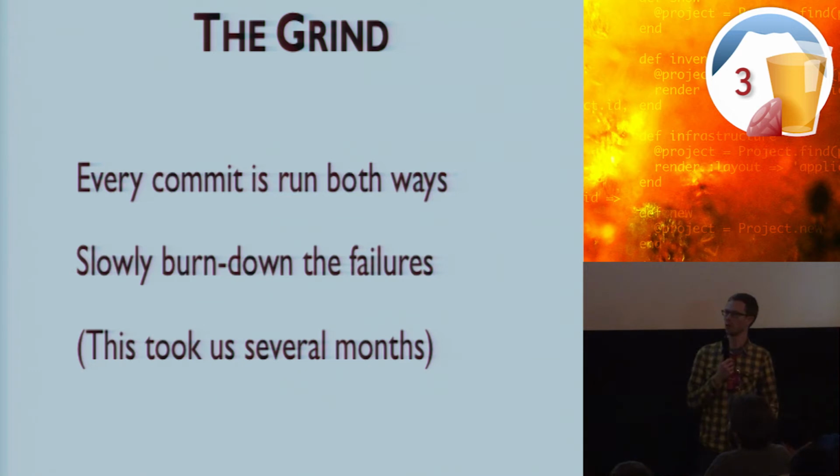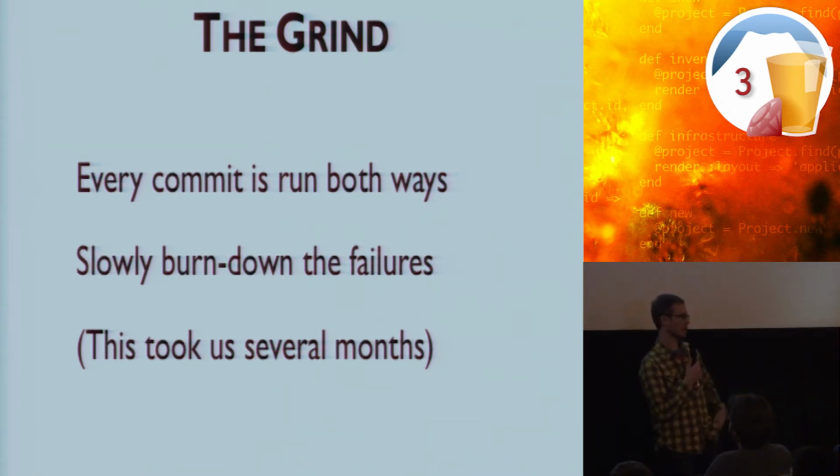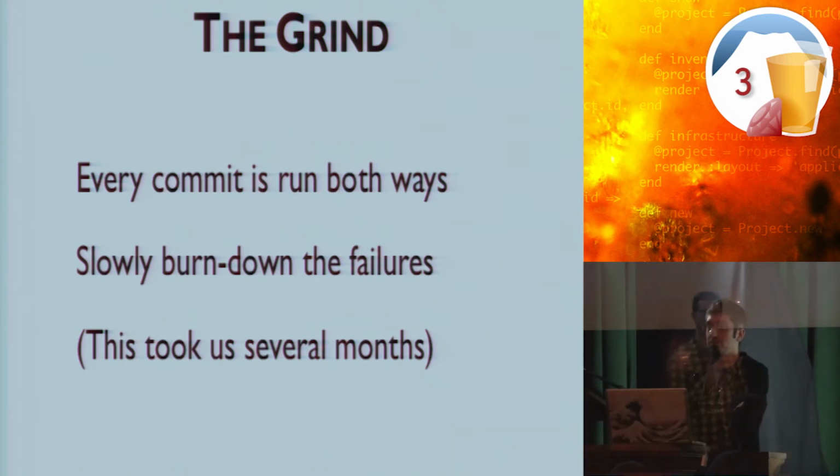And so we didn't stop the world for any of this. There were many times, looking back over the history of doing this, when people were shipping other projects, and they would quit looking at the Ruby 1.9 stuff for a week or two. So it was pretty gradual, but it just took a long time.